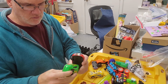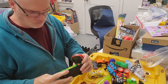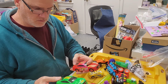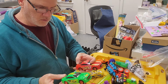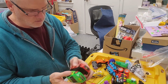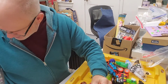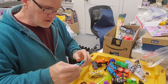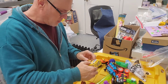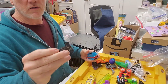Just some little cars that just make noise. Don't really do anything. More bowling pin. A fidget. A locked up fidget. Twirler, whatever. That's sweet little Hot Wheels.